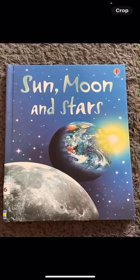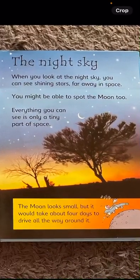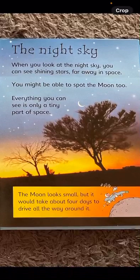Sun, Moon, and Stars. The night sky. When you look at the night sky, you can see shiny stars far away in space. You might be able to spot the moon too. Everything you can see is only a tiny part of space. The moon looks small, but it would take about 4 days to drive all the way around it.